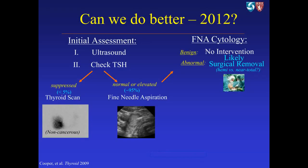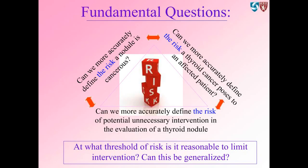So this has led to this broad question: can we do better as of 2012? Fundamentally, what this is asking is, can we better assess the risk preoperatively as to whether that nodule is cancerous? Can we better assess the risk that any thyroid cancer could pose to an affected patient? Or can we more accurately define the risk of potential unnecessary intervention? This is what we as physicians try to do on an individual and daily basis.